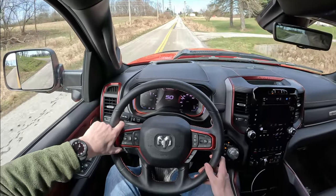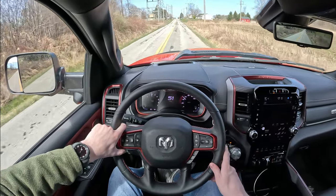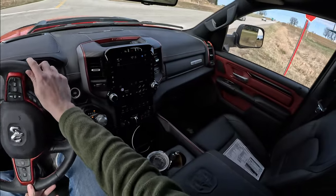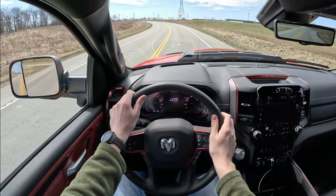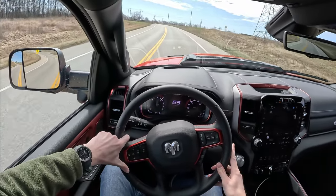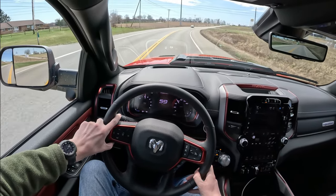I love how this thing just soaks up bumps. It's a little bit different than my 19 Ram that I had too. My 19 Ram, I got bounced around pretty good. Man, this thing sounds great.